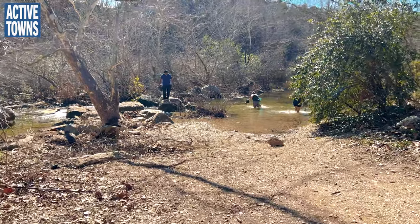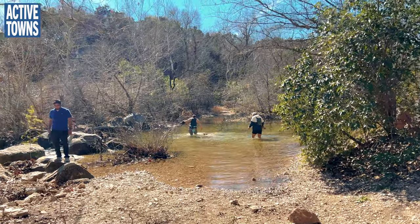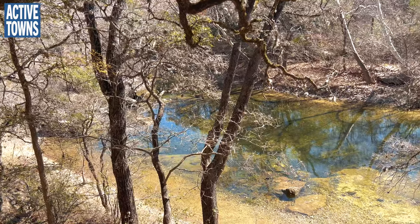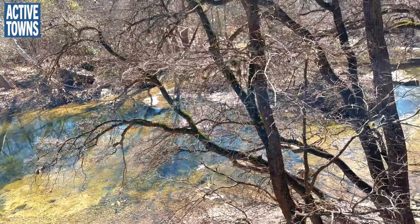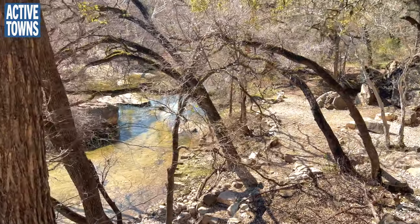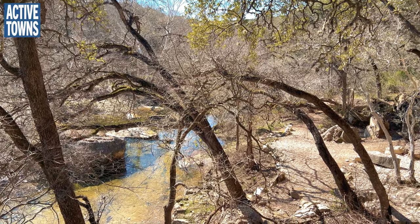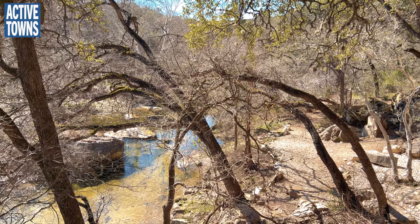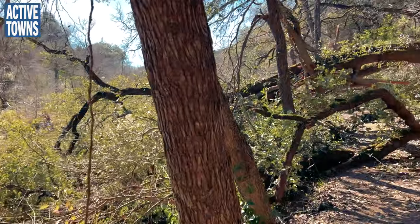And here's one of the low water crossings to the trail. There's a couple making their way across. And here's a little shot from up above. I'm on the trail near some of the rock climbing areas. A little further up. So nice to hear the flowing water here in the Greenbelt once again. And another shot of the water. And part of the trail.